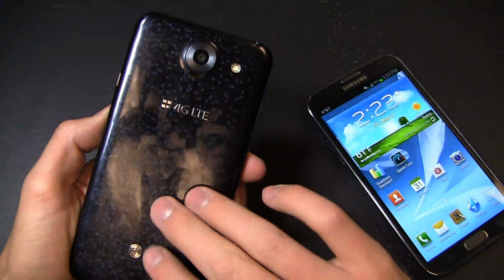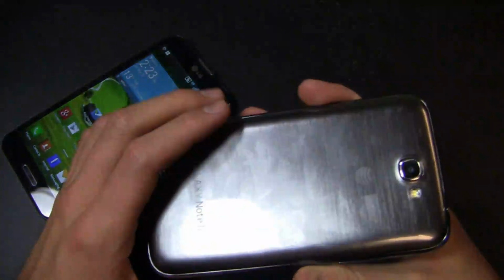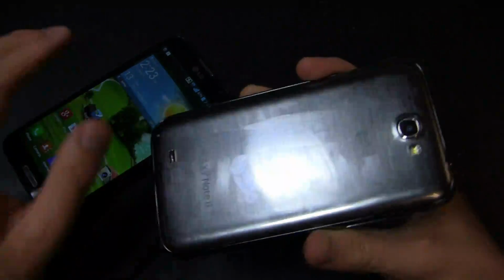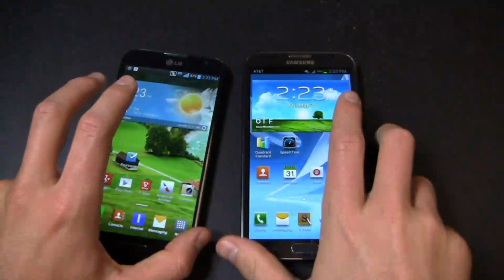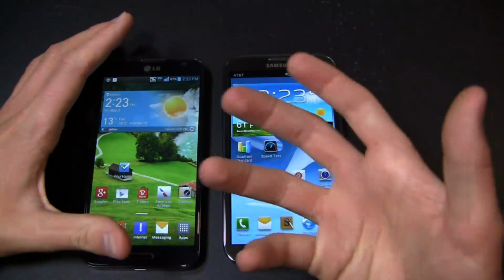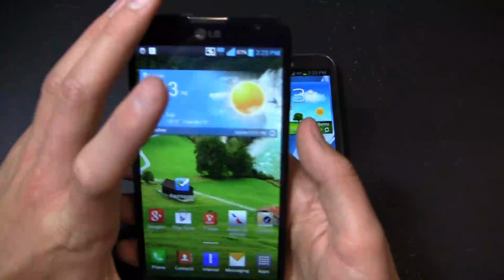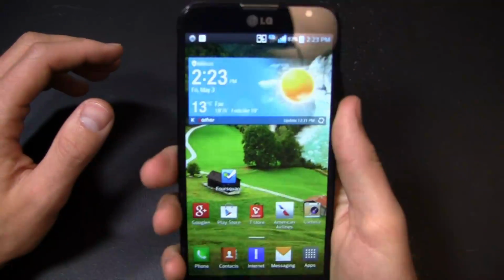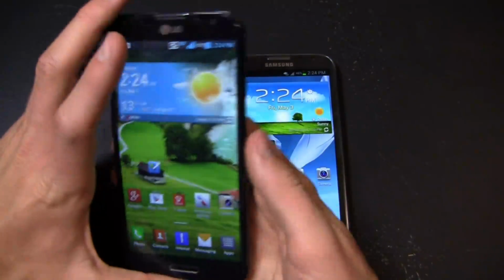Not a texturized battery door, but you see this kind of pattern on the back as well. Whereas over here, you got kind of a pattern as well. It's hard to see in the camera, but it's got kind of a line look and feel to it, as you can see. Available in white with both of these devices. This one's black and this one is gray. So design-wise, very similar. The Note 2 is definitely a wider device to hold in the hand. This one's a little bit taller, it feels like, and a little bit narrower. So a little bit easier to hold in the hand and a bit easier to make phone calls with as well.